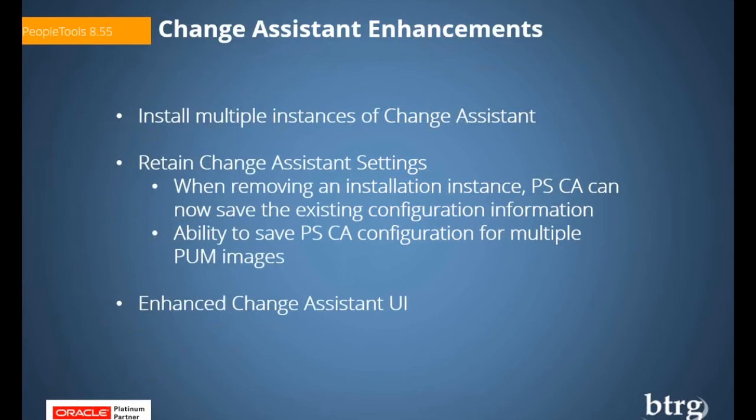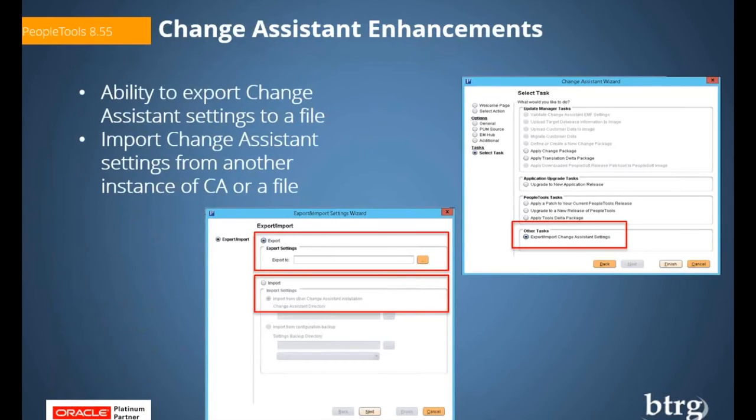The UI for Change Assistant has been greatly enhanced. I certainly have played around with it a few times, and I like what I see from Change Assistant. Here are a few examples of being able to export and import Change Assistant settings. You can load your customer data. So it's really very flexible. Again, the team is reducing the time that you have to spend to be able to apply these images, both from a user adoption perspective, but also from an administration and development perspective.